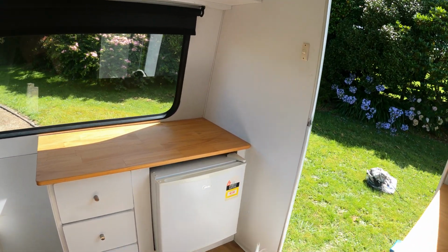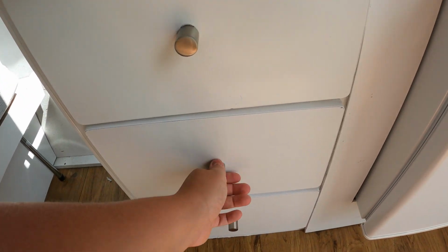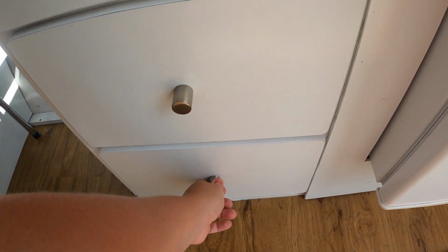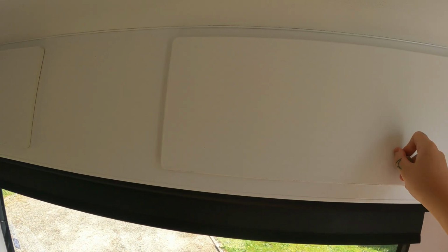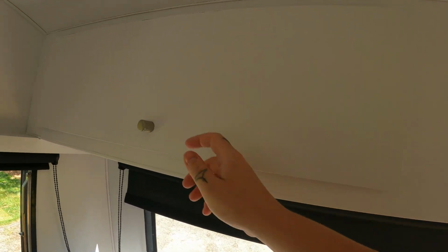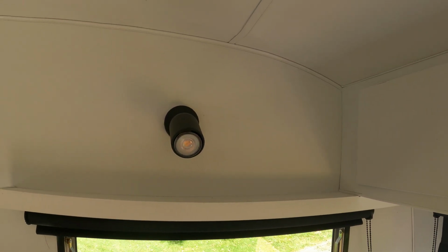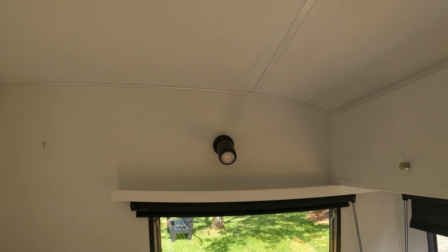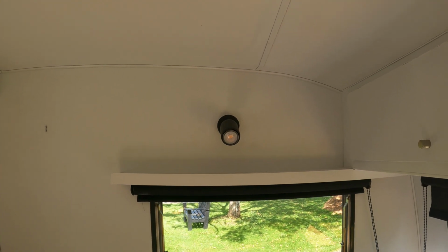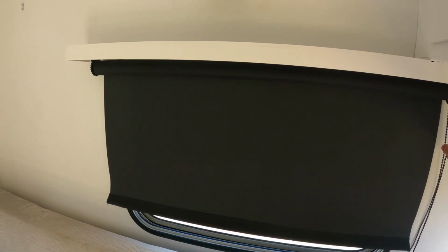So when you walk in the door, you've got a little fridge here. There is some drawers, and then up here there is some overhead storage. These are definitely going to come in handy. We have not plugged it up to the power yet to test the lights, so I am very excited to do that, to see if they even go and to see how bright they are. There is some blinds here in this caravan, which is awesome.